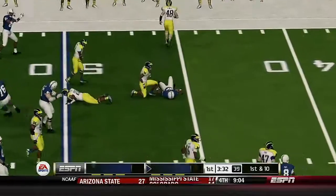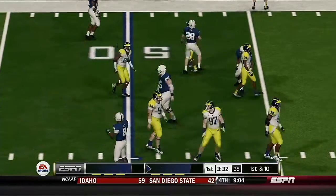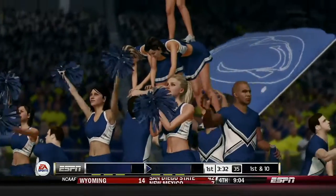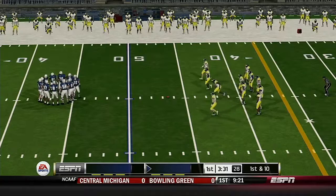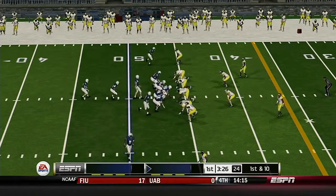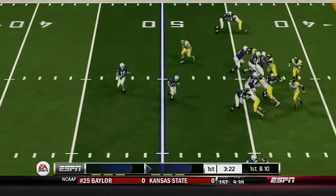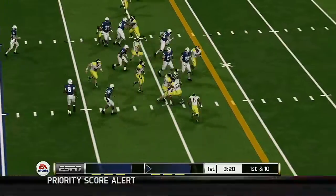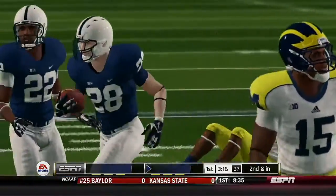He's taken down at the 46-yard line. He is such a reliable target. You throw it anywhere near him, and this guy's going to get his hands on it and make a catch. From the 46-yard line, first down. Level at the 37-yard line.